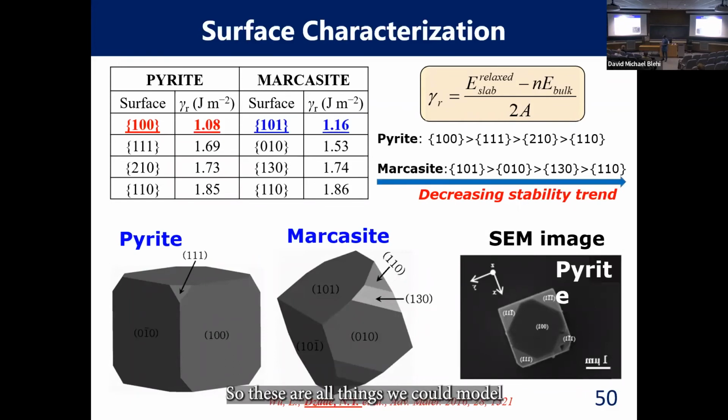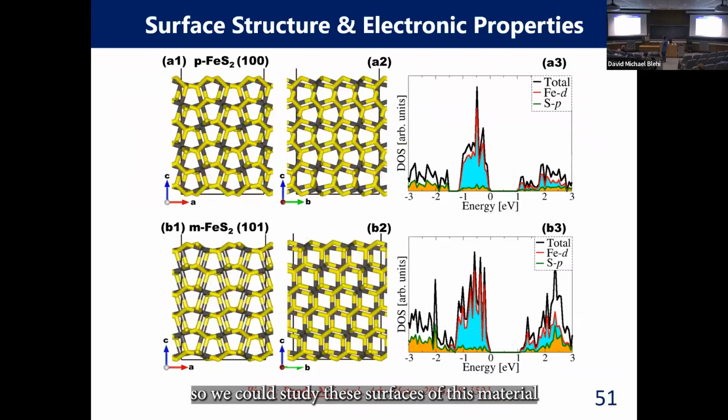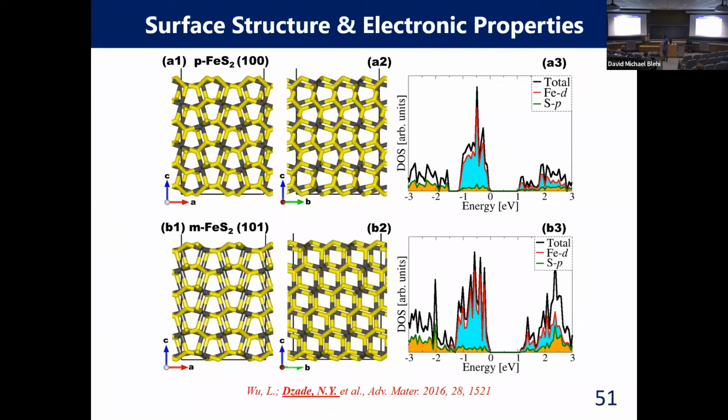So these are all things we could model, determining morphologies of nanoparticles based on the surface energetics, and how stable those surfaces are. You can see here, this is something that is synthesized. This is what is modeled. You can see this morphology here is exactly as predicted from the model. So modeling these days gives us a lot of power to really unravel even systems before we go ahead and make them. So we could study these surfaces of this material and then use them further.